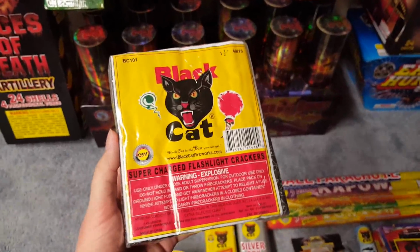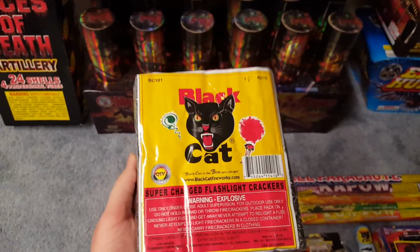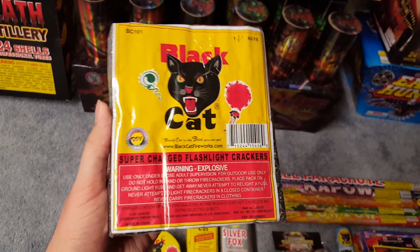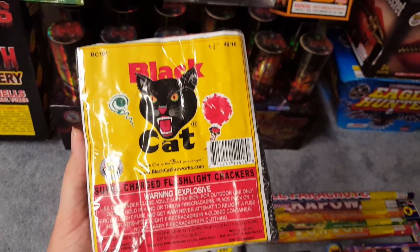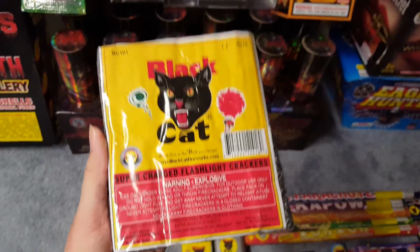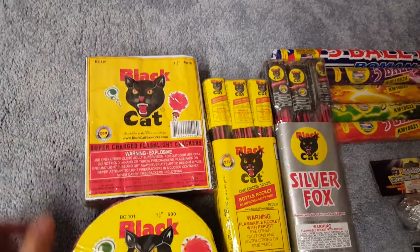It has been probably 22, maybe 23 years since I've lit off Black Cat firecrackers, ever since I was a little kid, so it's been a while. And from what I hear, Black Cat firecrackers are pretty much some of the best firecrackers out there in the 1.4 category. So definitely glad to finally have these firecrackers again, because it's been a while. So this is half a brick.